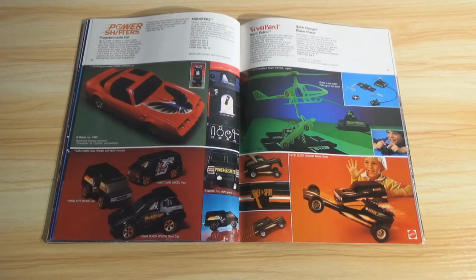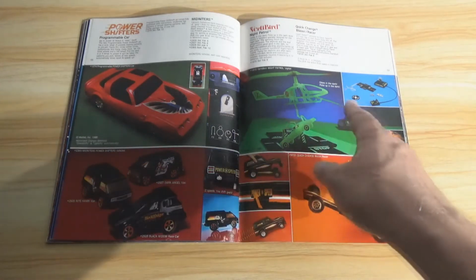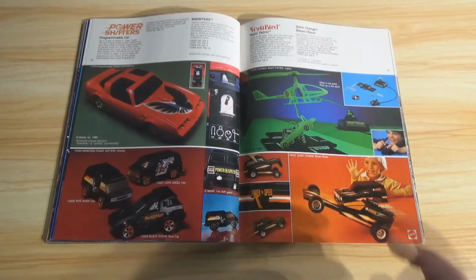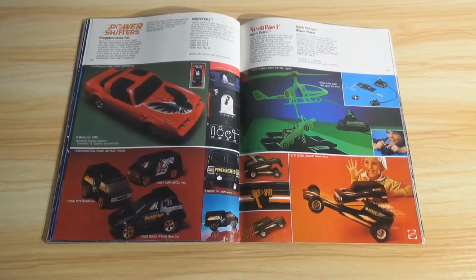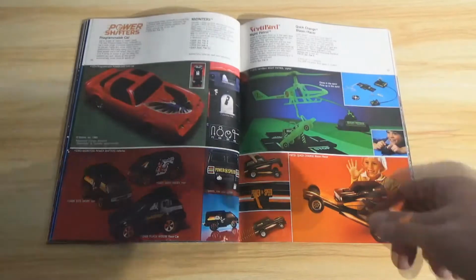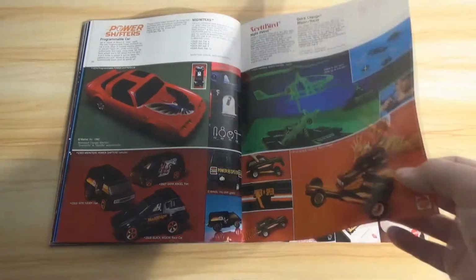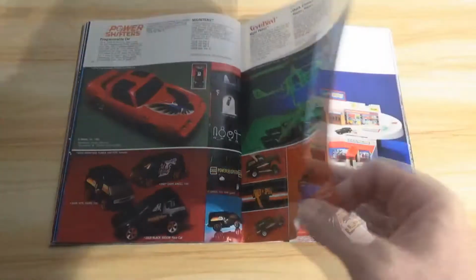Those are interesting. And Night Patrol, the little helicopter vehicle. I remember Marx doing this too, didn't they? Do a bunch of sets like this with the helicopter that rolled around in a circle, and that was how the remote worked. That one glows in the dark, obviously.